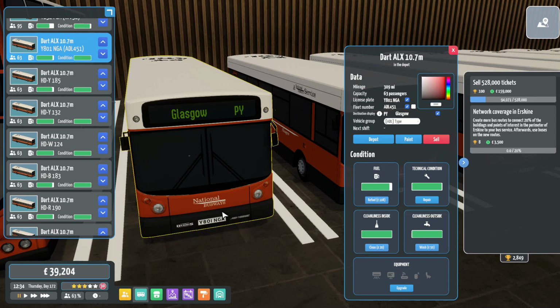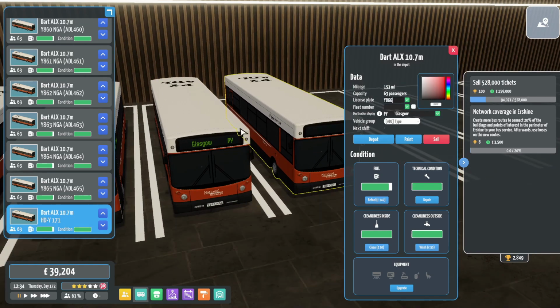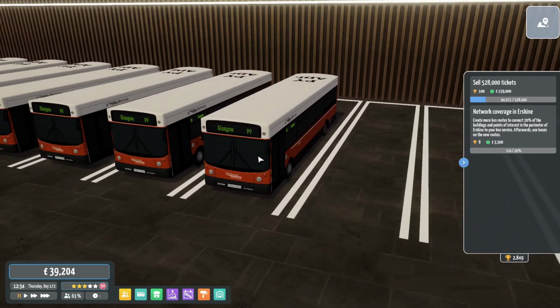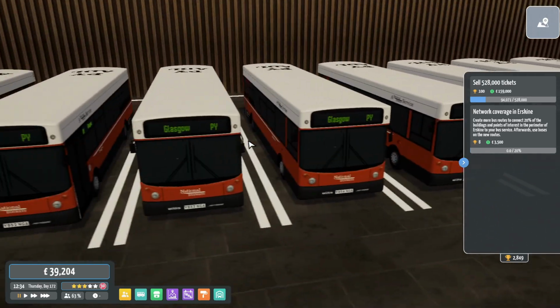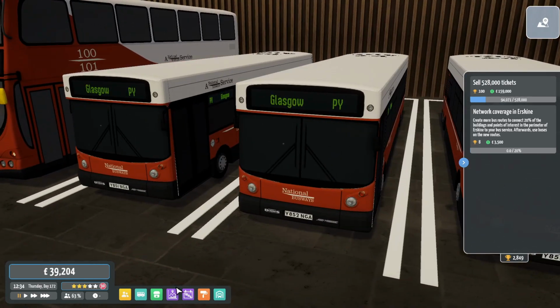Here we go. And actually, I'm going to make that 851 NGA. So I will get the rest of these done and I will see you when they are all finished. And finally we have Y866 NGA or ADL 466. Now I don't know where the fleet numbers hide on these. My guess would be at the back. Well, there we go. Here we have our fleet of 16 ALX 200s ready to go.